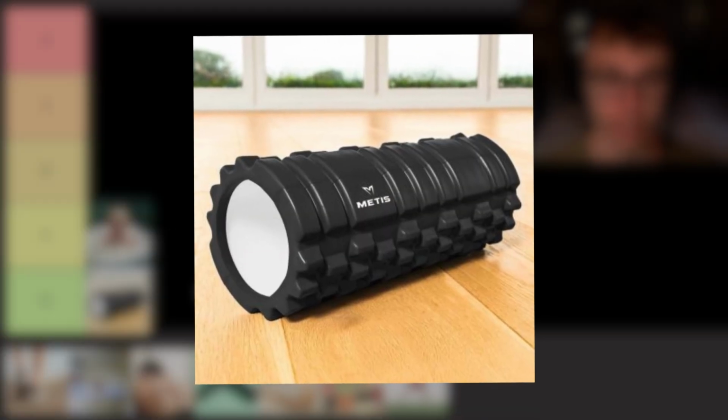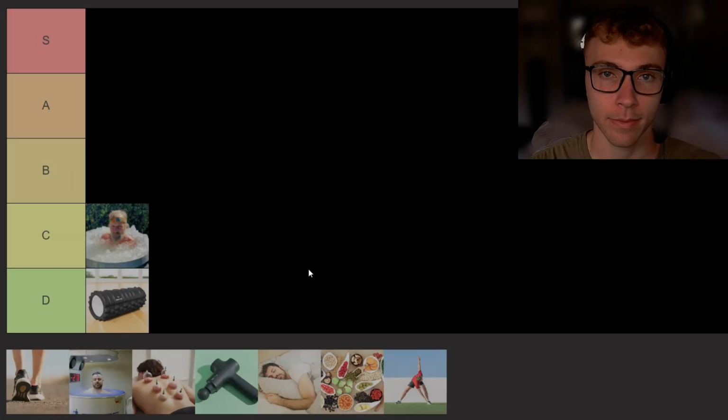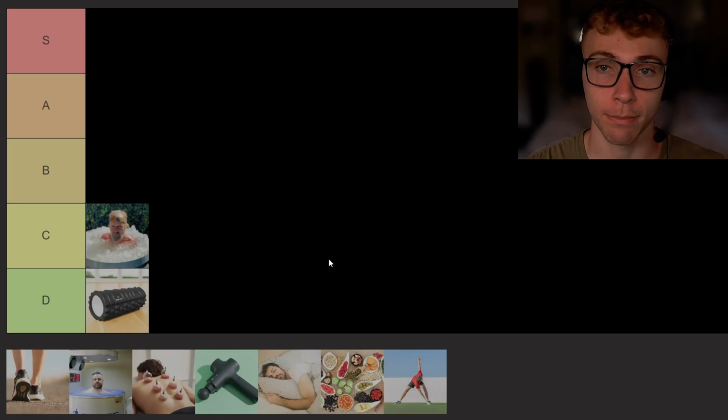Foam rolling has been in the limelight for years now. It's been a thing for a long time, and a lot of people use it as a preemptive or post measure when it comes to recovery. They'll usually use it for a warm-up, or sometimes they'll use it after their workouts in order to try and roll out the muscle and help.